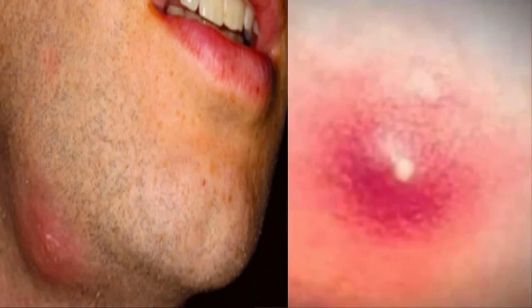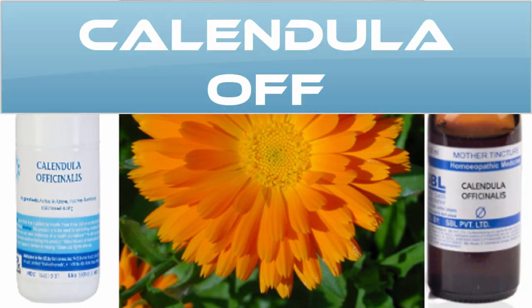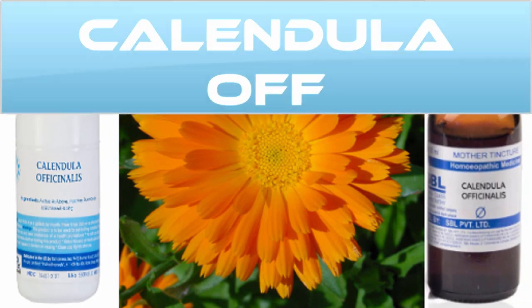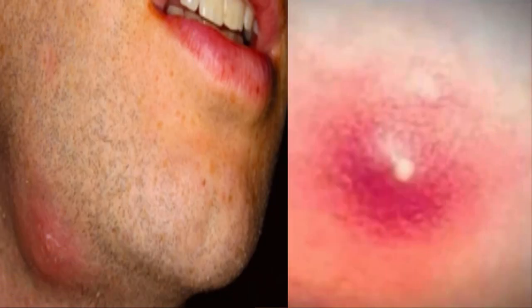If the abscess is septic with yellow thick pus, use Calendula 30 internally and the Calendula Q mixed with warm water for washing. Abscess with thick pus and great throbbing pain, when given high 200 will abort the pus, and if given low 3x will open up the abscess.